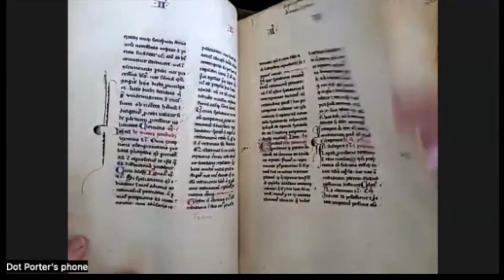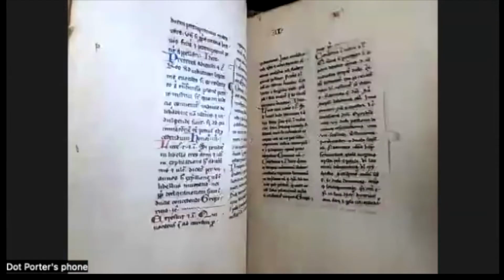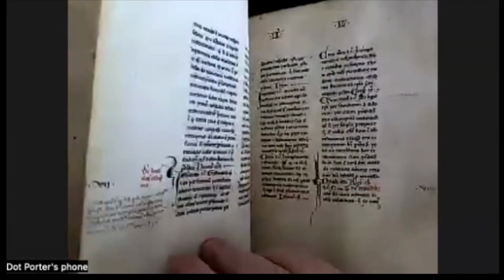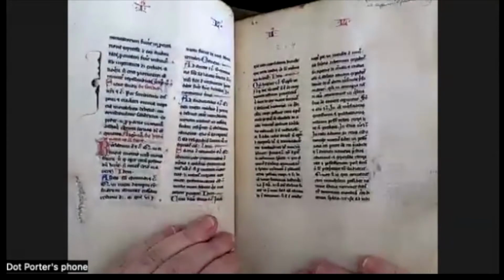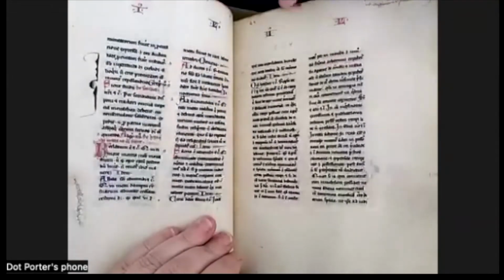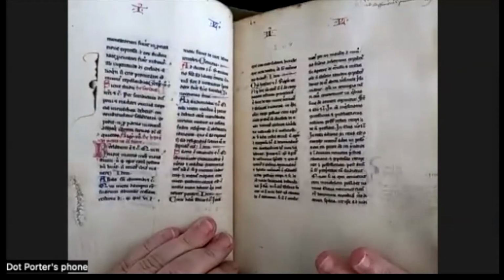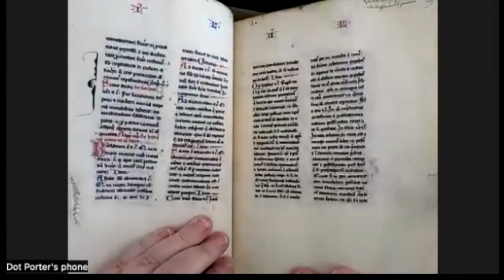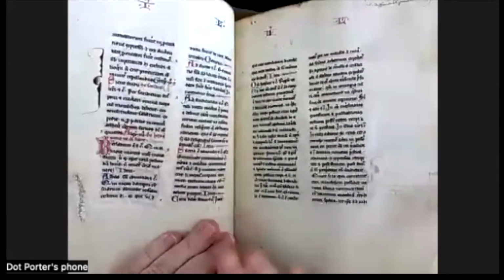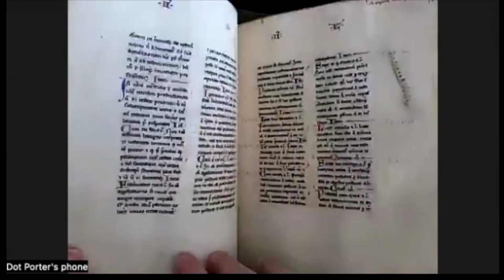Let's see, so we went to book 2. I wasn't paying attention. So here we are, we're going from 1 to 2, and it's in the middle of a sentence and there's no initial. So there's something missing. There's a page or maybe a couple of pages that are missing here. So that's interesting.